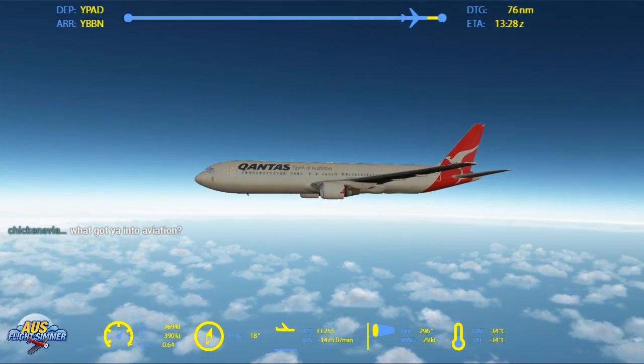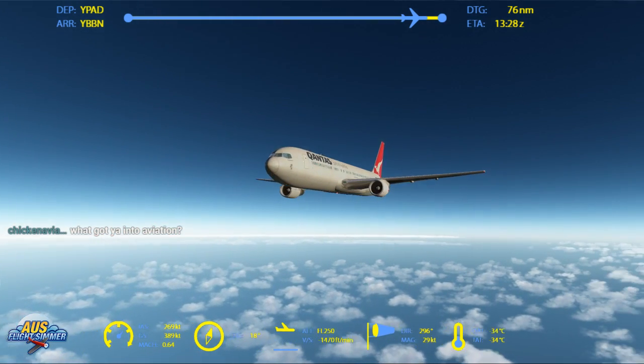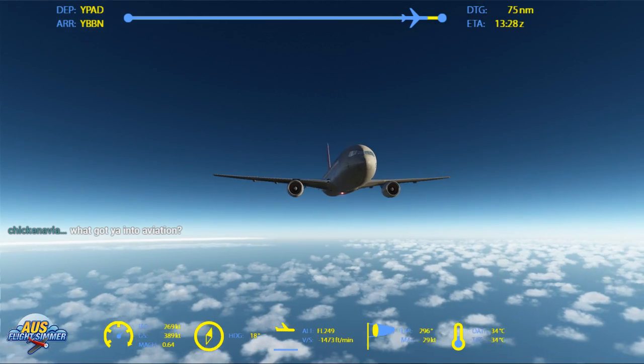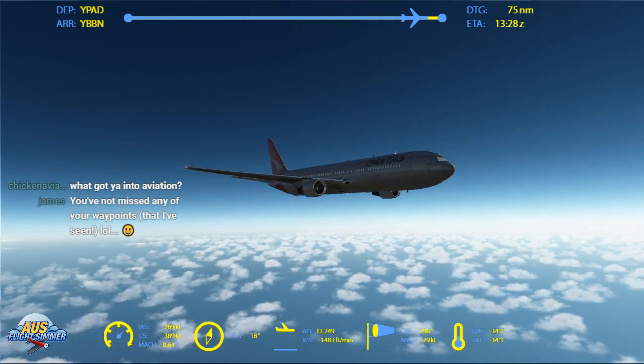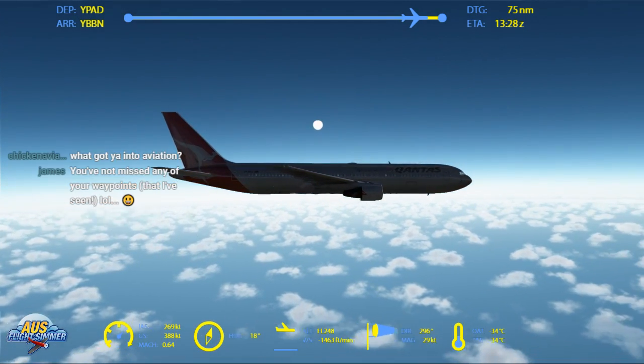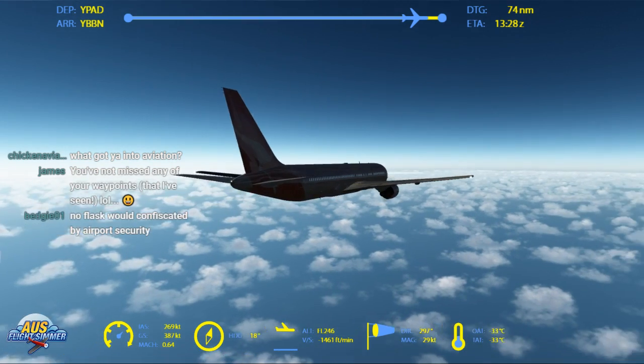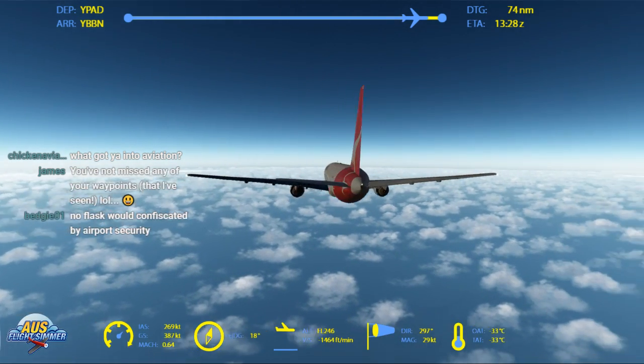I had a bit of trouble. It's funny because I hadn't set up my sounds because I haven't done a stream for a while, so I'm sitting there doing test 1 2, test 1 2, trying to get the sounds right. So hopefully I got them set. You've not missed any of the waypoints that I've seen.